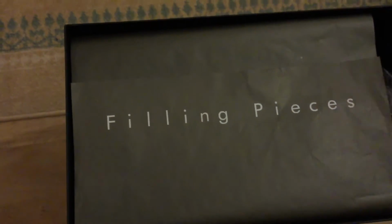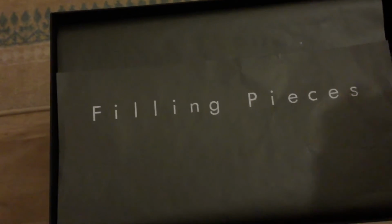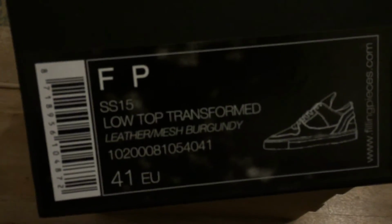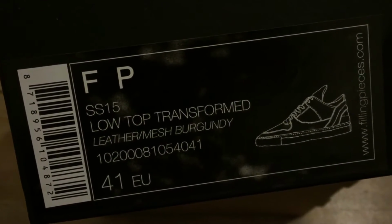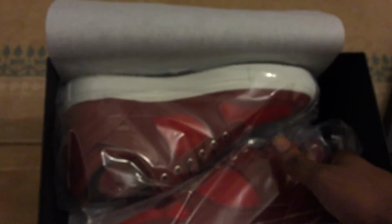So, this is the first pair. Now, again, some people might not like them, some people may like them. I'm going to go through three pairs of trainers here, so bear with me. These are Filling Pieces low top transformed leather mesh burgundy. Shouts out to Shane Grinton, got a pair of these. Now, I haven't taken them out of plastic because these are not for someone else, these are for me.